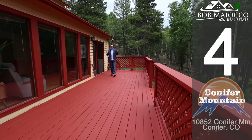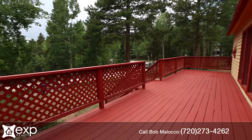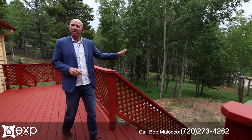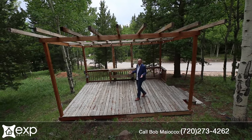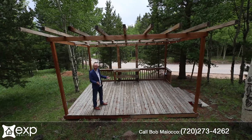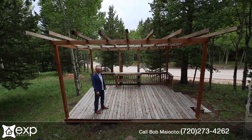Number 4 is this huge deck. It's the entire front of the home. Plenty of room for grilling, a hot tub, entertaining, just playing out on the deck outside of the grass. And then there's this remarkable stage. You like the nightlife? You like to boogie? Well, you can make it happen here in this awesome front yard stage. You could host a band or maybe put a hot tub out here, enjoy the crystal clear Colorado skies.